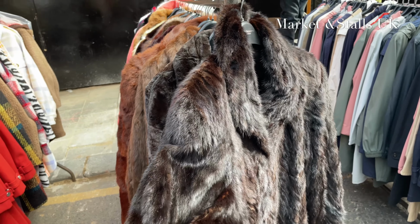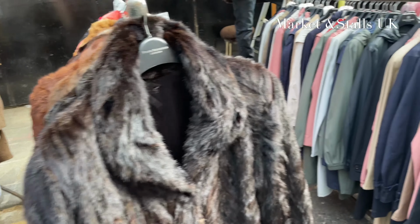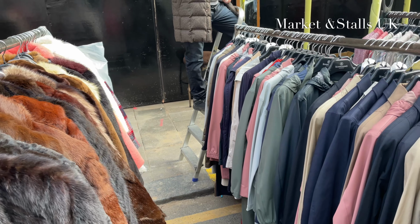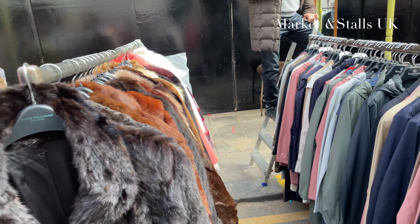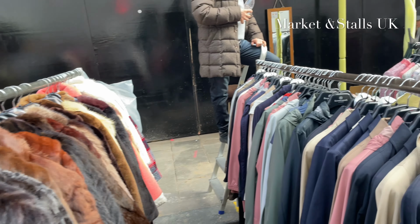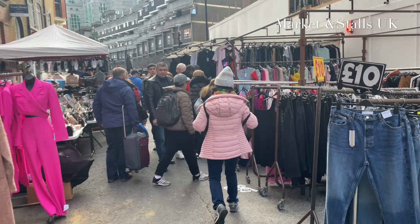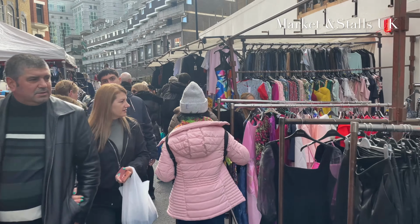Boss, how much is this? That's 350 pounds. 350? Mm-hmm. What is this? Mink. Mink, okay. Cool. Mink. Chinchilla.